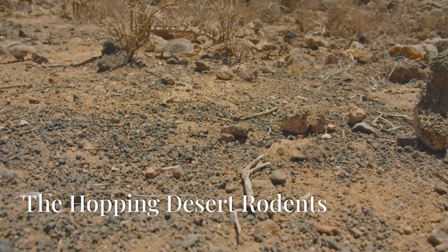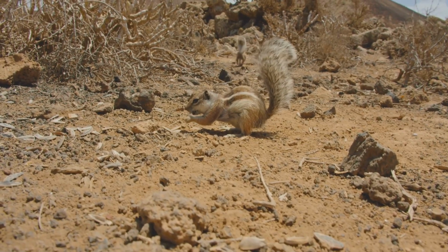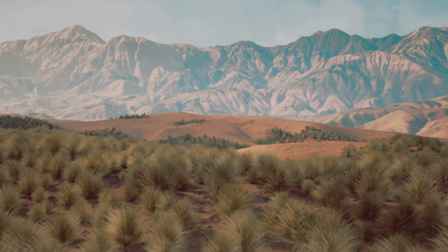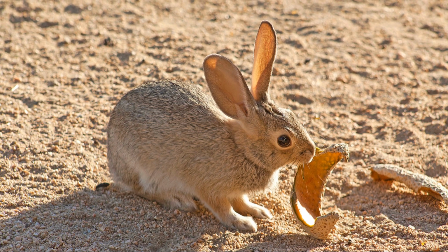Jerboas are little rodents that hop around the desert. They live in northern Africa and Asia, including the Gobi Desert. Jerboas like to live in hot deserts. They are super fast and can run up to 15 miles per hour. They also have great hearing. Jerboas eat plants, beetles, and other insects.